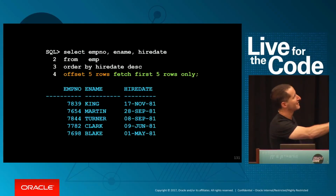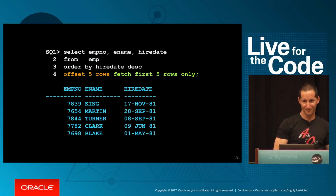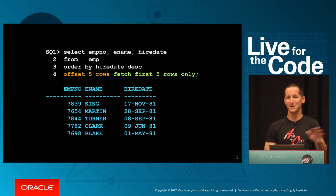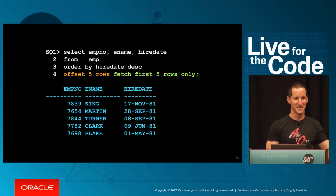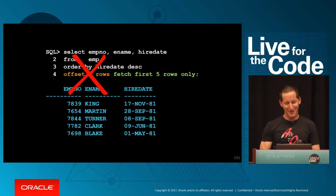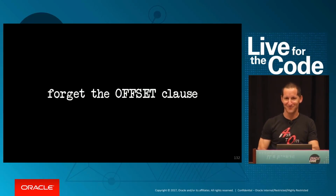This is how you can do it. Offset. So rather than getting the first 5 rows, jump 5 rows, then get the next 5 rows. This is some syntax we put in Oracle 12. It's ANSI standard. It's recommended across the board as being the way of doing offset, as in pagination. Don't ever do it. That's rubbish. Forget the offset clause. We support it. All the other databases support it.